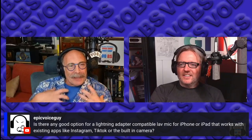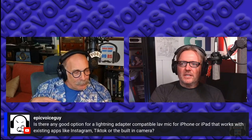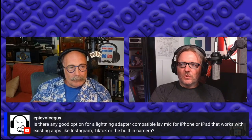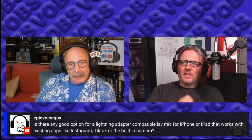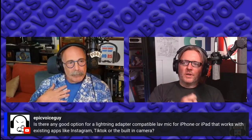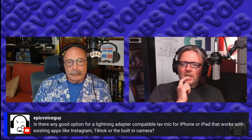Rode makes that thing that you clip on. Well, they have the Rode VideoMic Go. Right, was that what it's called? Or no, they have the Rode Wireless Go, which is a little transmitter kit where you can put one on your phone and one on your body. Right. Those are okay.